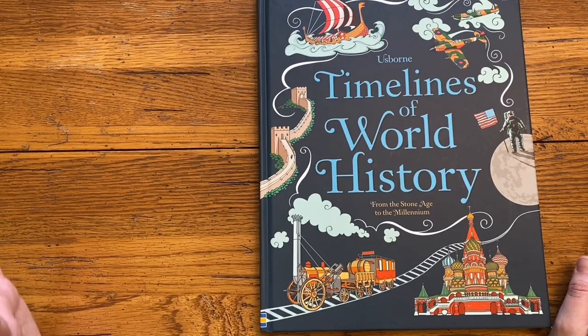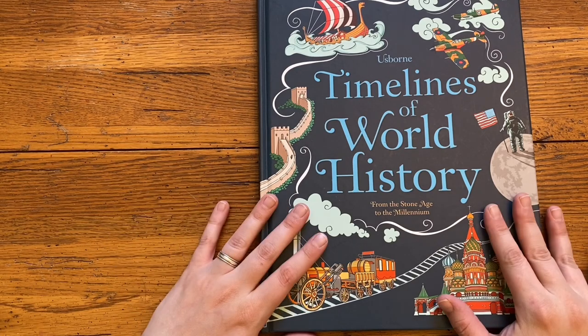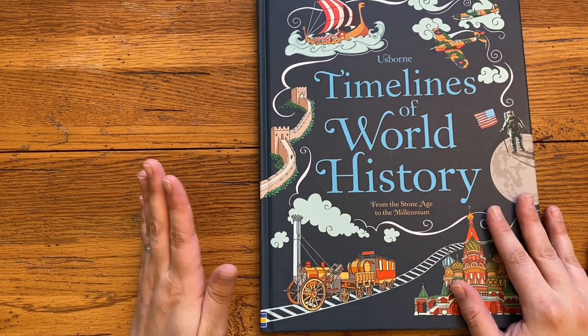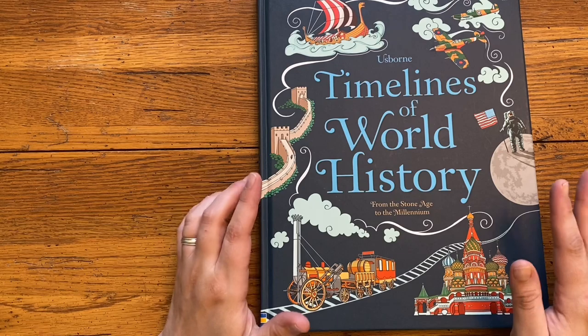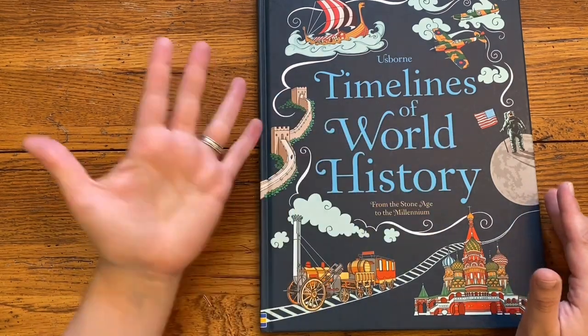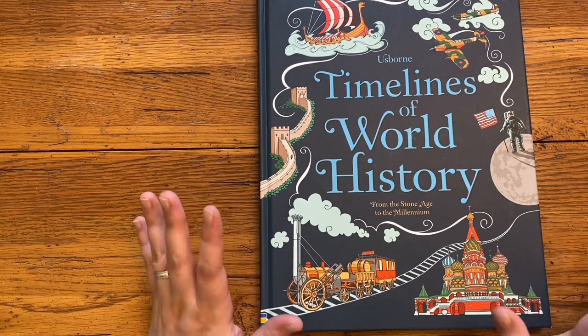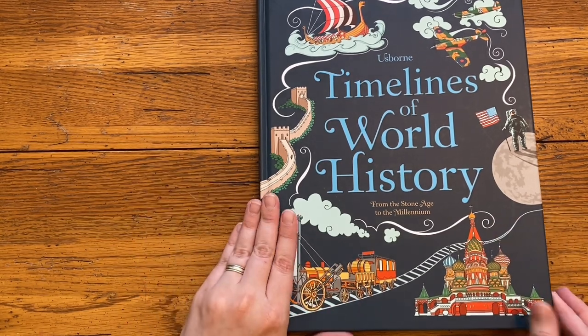All right, we'll start with timeline. So I have shown this one every single year. I hope this is still on their website. I don't know because I didn't check, but it is such a fantastic book that goes so well with all three cycles, because it just matches perfectly with our timeline. I feel like it is a must-have for everyone's library that is a Classical Conversations family.